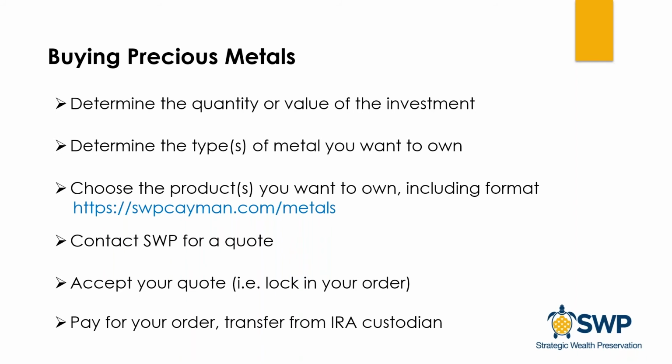And then you pay for your order. If it's outside of an IRA, you generally would pay by bank wire or transfer or check. And if it's inside an IRA, then the funds would come from the custodian to the precious metals dealer to settle that transaction.